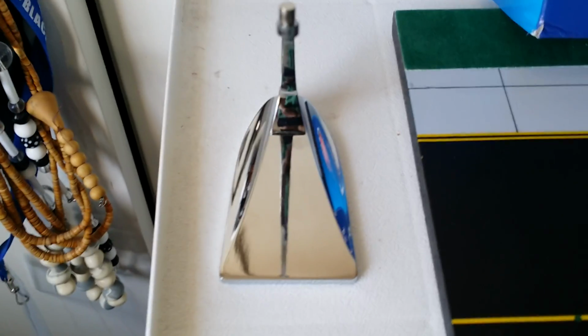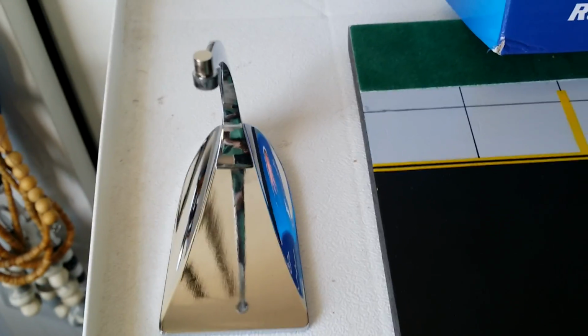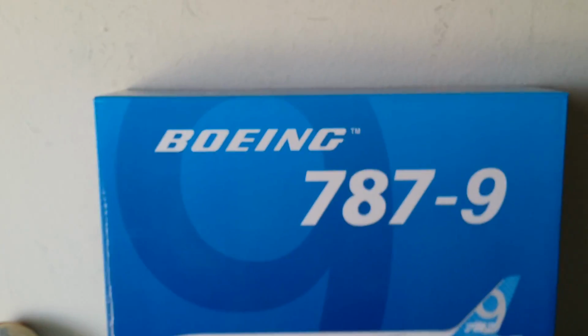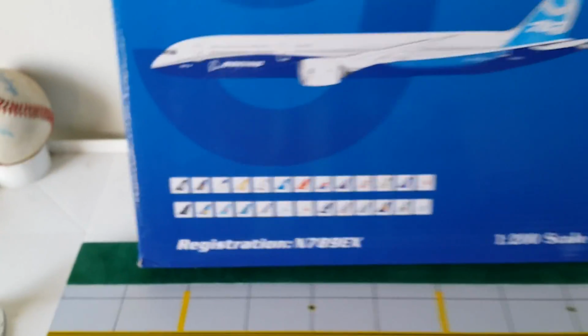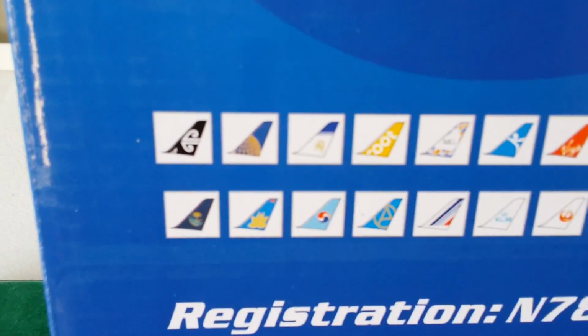That's the custom stand it came with. Alright. And then this is the box here. Ain't your typical box, you know. Then I'm going to put down here.